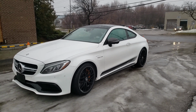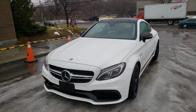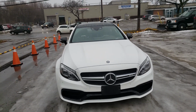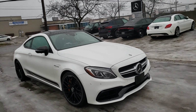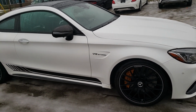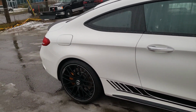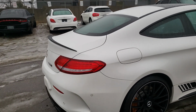Today we are looking at this 2017 Mercedes-Benz C63S AMG Coupe. Stunning car. Overall, pretty good shape. It's got 35,000 kilometers on it. White with black interior. Seems like it was well taken care of.